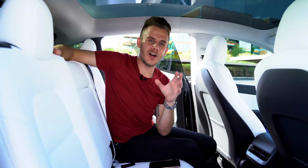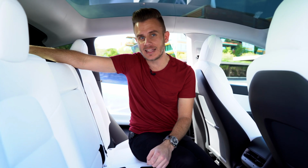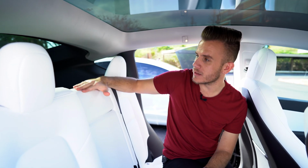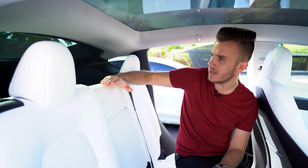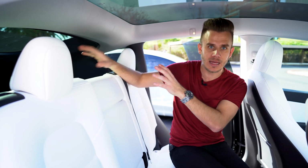Another thing I want to look at in the Model Y is that I can actually reach over and see into the trunk, okay? I cannot do this with the Model 3, as there's kind of a backing up here, with the back of the seat all the way to the back window, and it's just a hard barrier. You can't access the actual trunk.